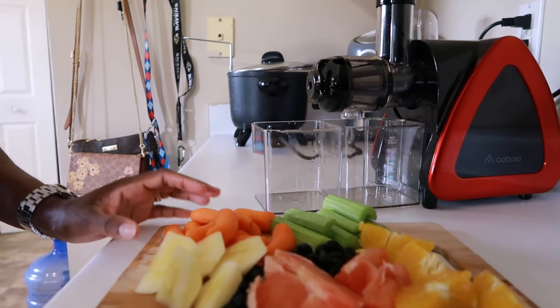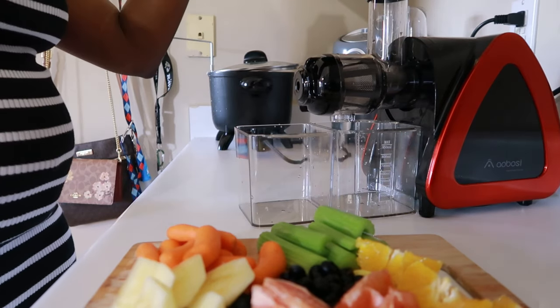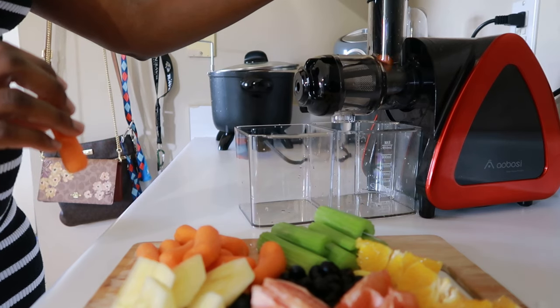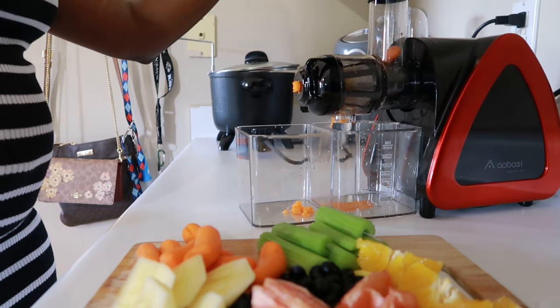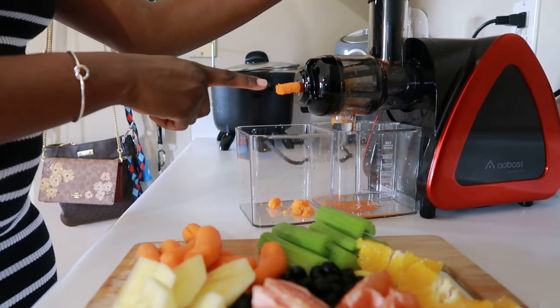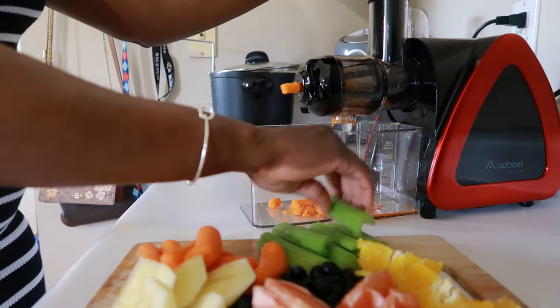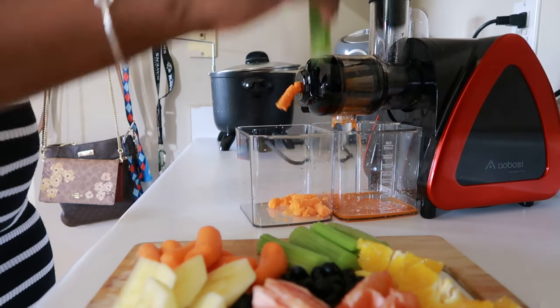I want you to pay attention to how much juice you get out of one piece of fruit or vegetable. Let's go with a carrot first. That's the pulp of the carrot, so all you actually get is the juice. So it's like pulp-free. Guys, this thing is amazing.